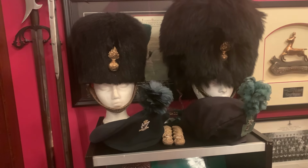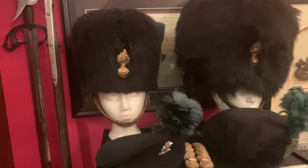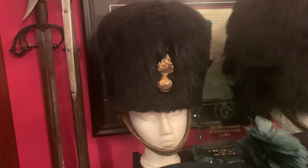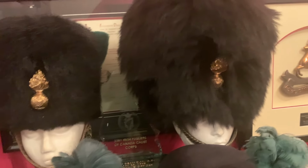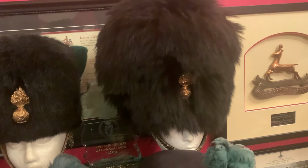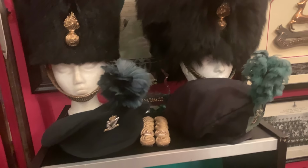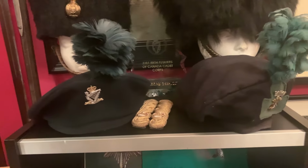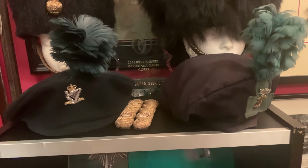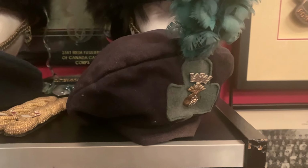The first headdress on the left is a busby worn by the Irish Fusiliers of Canada. The second is a bearskin worn by the officers of the Irish Fusiliers of Canada. And the lower headdresses you see are called caubines, and they were worn by the Royal Irish in Ireland and the Irish Fusiliers in Canada.